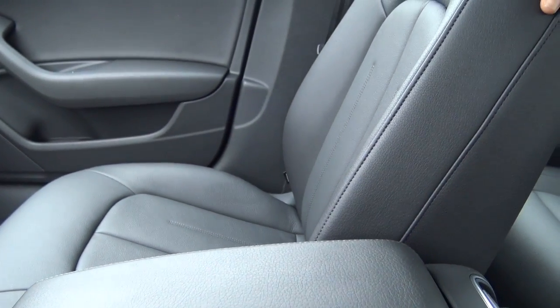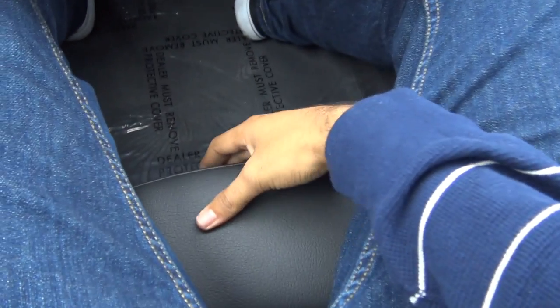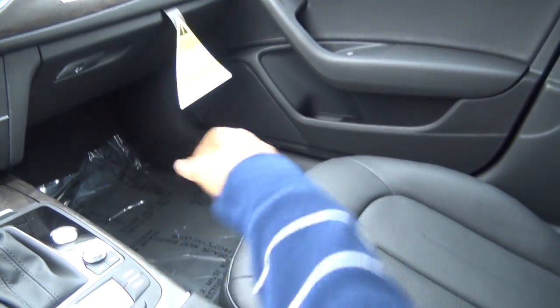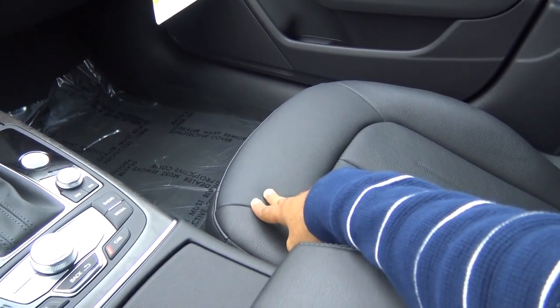The seats in the A6 are fairly comfortable, pretty supportive, and they hold you in place pretty well. However, there's no power thigh extension or anything like that. Thigh support can certainly be a little bit better, but it does hold you in place pretty nicely, and the seats are decently plush without feeling like a couch, which is good.